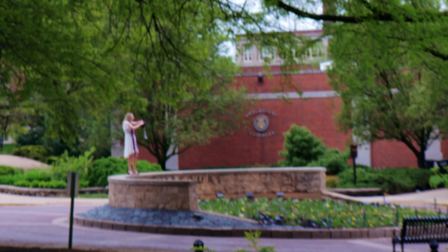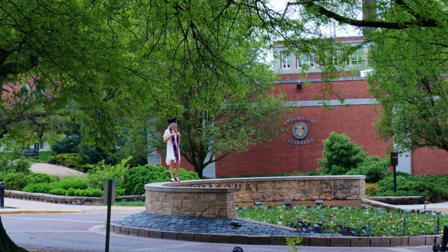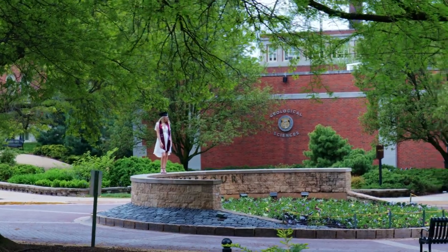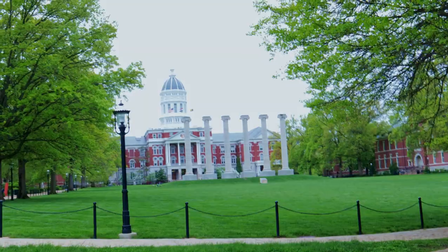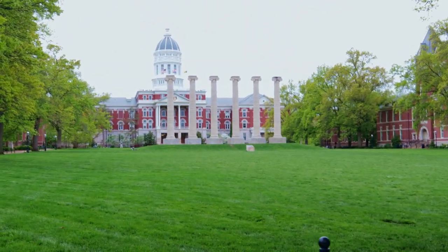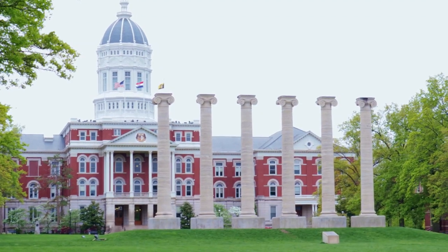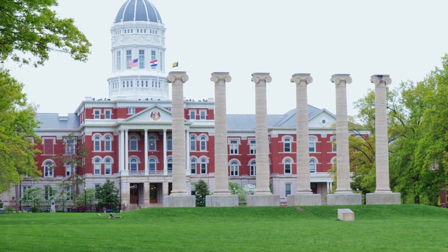Looks like we've got a graduating senior posing in front of the columns. I can't imagine graduating right now. It's supposed to be such a happy time in your life. Now it's just kind of weird. Back there, you have the columns in front of Jesse Hall. It's cool. We'll get closer here in a second. But I think that's a really good thing to show off how the wide angle lens is gonna do.